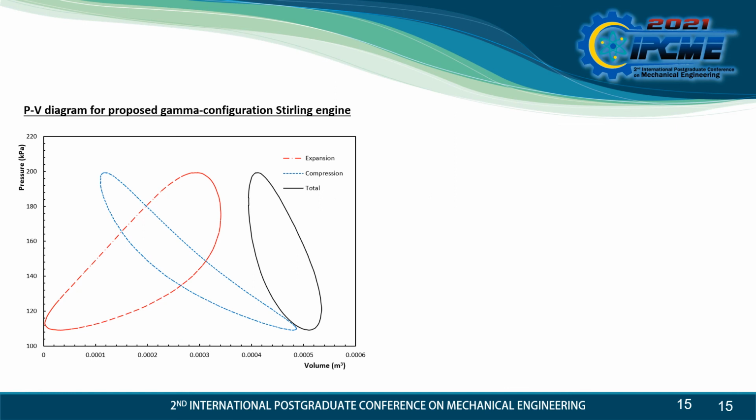Meanwhile, the PV diagram for the expansion and compression space of the proposed engine is presented in this graph. The area enclosed by the expansion curve and compression curve illustrates the positive work done and negative work done produced, respectively. However, the area enclosed by the PV diagram represents the net work done of the system. With the assumed speed of the engine at 300 rpm and the net work done produced, it is calculated that the net indicated power produced is 33.41 watt.